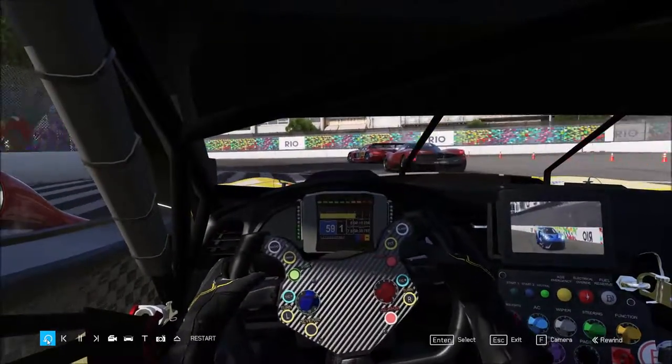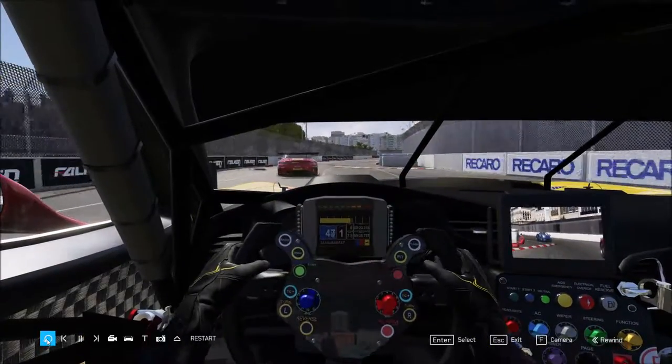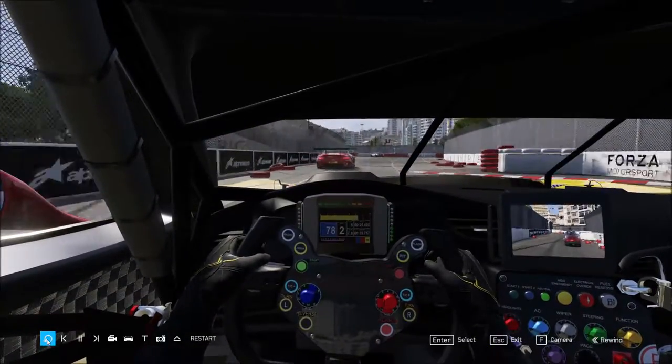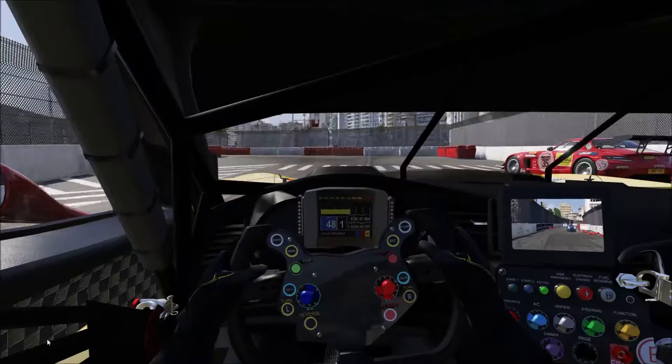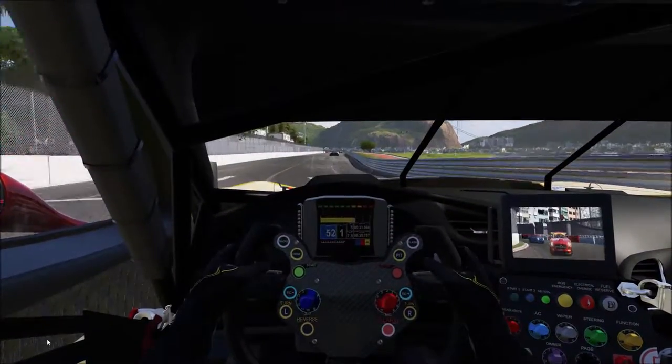Look at the in-car view. That's absolutely astonishing. Look, instead of a rear-view mirror, you got the camera there. I can't see a damn thing, but wow, look at that.